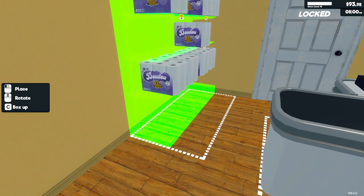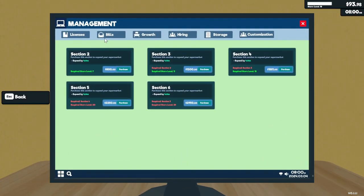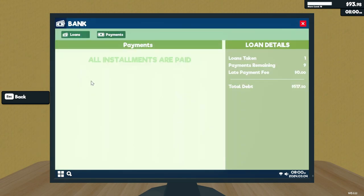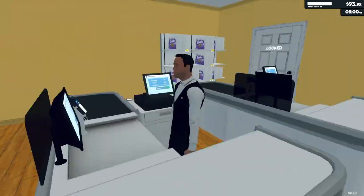Okay, let's get this. I don't have any money because I had to pay off all my loans. I didn't pay it off, but if you go into bills, it's got bills and rent. It is not paying off your loan. So you have to go to the bank and go payments, and you have to pay your loan through this way. If you go check out the other video, you'll see how many loan payments I was missing because I didn't realize that. Okay, let's get this set up.